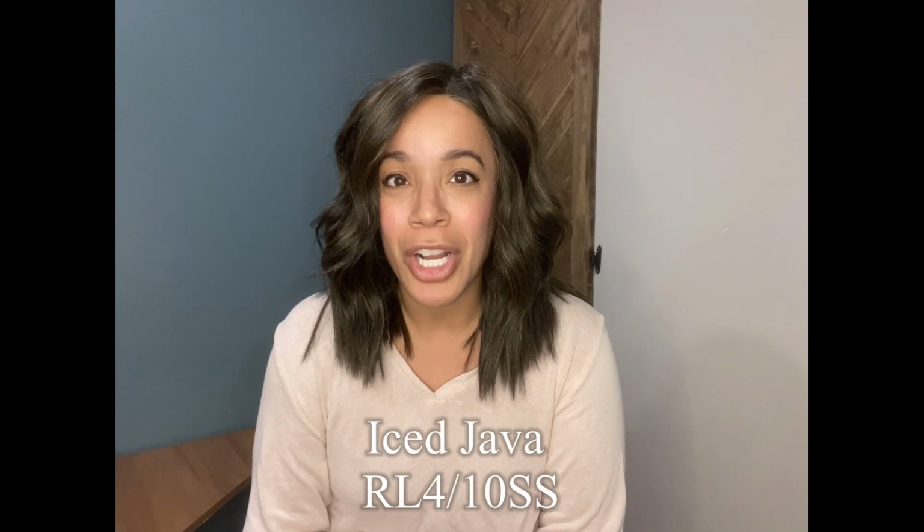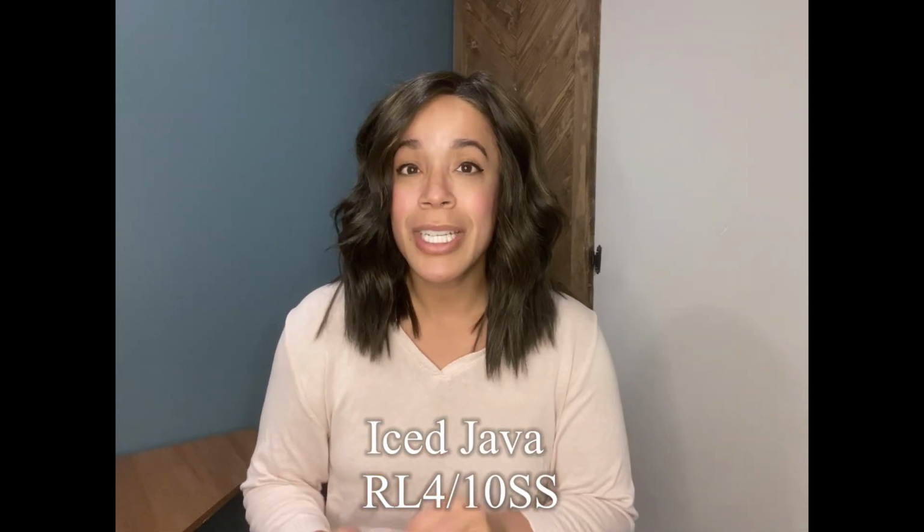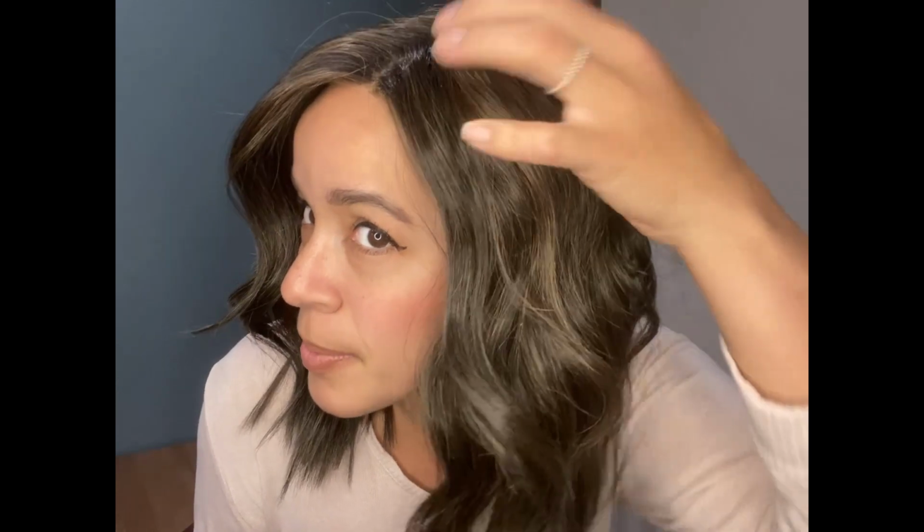I do want to talk about color. So this color is called Ice Java and the number is RL410SS, and it's a black brown shaded with some lighter brown and almost blondish pieces. So let me get a little bit closer so you can get a better look. Raquel Welch does a nice job with her browns and actually all of her pieces. Most of the lighter pieces are right up front here. It kind of helps to disguise those knots and makes the hairline look just that much more natural. You can see the color really good over here.